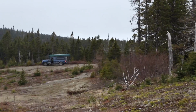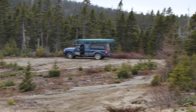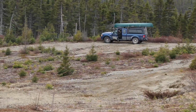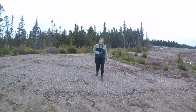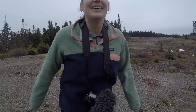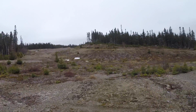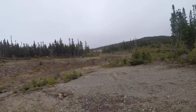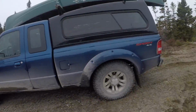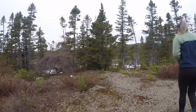Yes! Good job, camera woman. It was a long ride. So this is our spot in some random pit. We made it about 60 kilometers in the road before we hit a big snowbank.